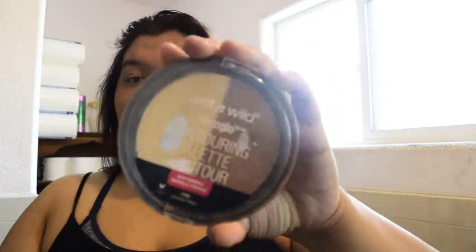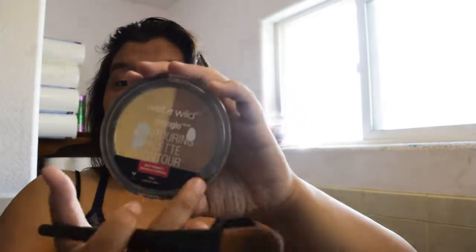And then next, I use this contouring brush that I've been using. And then this thing from the drugstore, this is called the Wet n Wild Contouring Palette. See, I need a new one. I've been using it a lot. So I'm gonna go ahead and I usually contour my forehead, my chin.